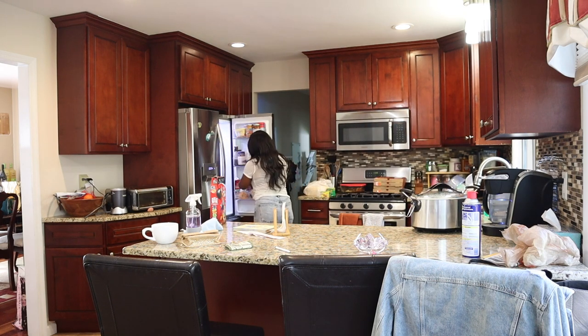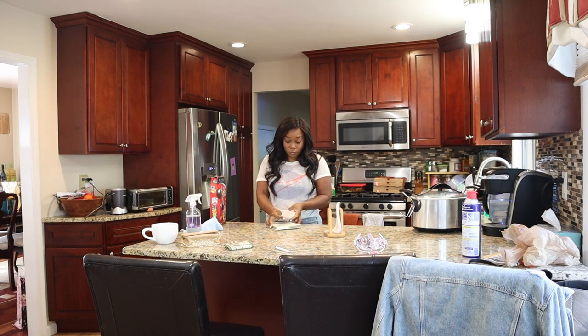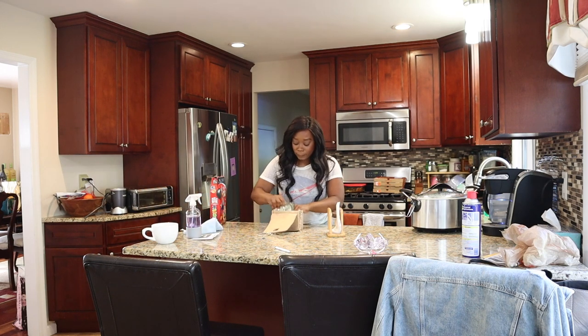Now that we have all of the groceries put away, it's now time to just tackle this kitchen. It was a little bit of a mess, really not too bad. So I'm going through picking everything up off of the countertops, gonna wipe that down, do a couple of dishes, and then just sweep the floor.